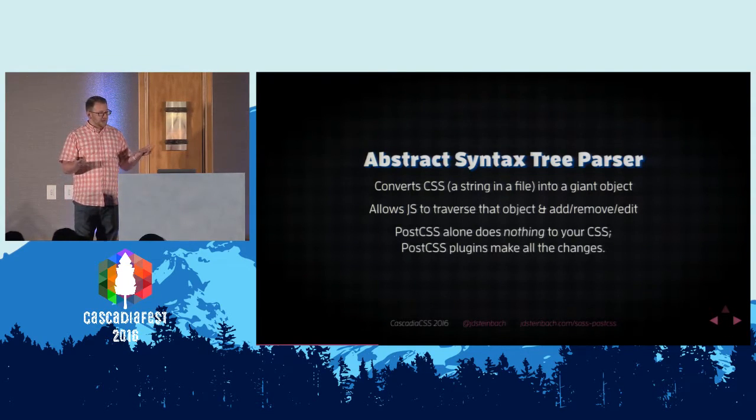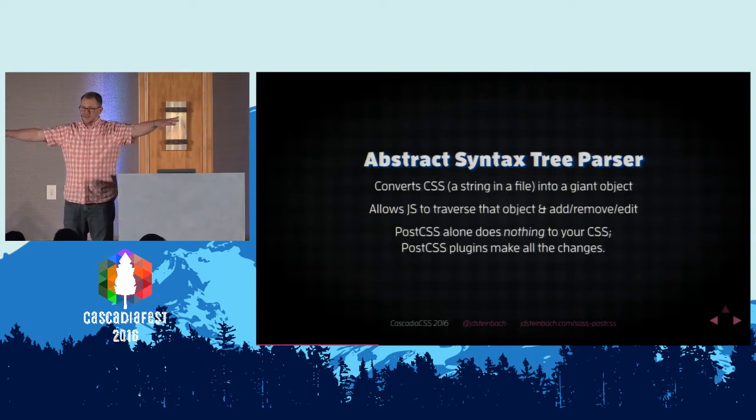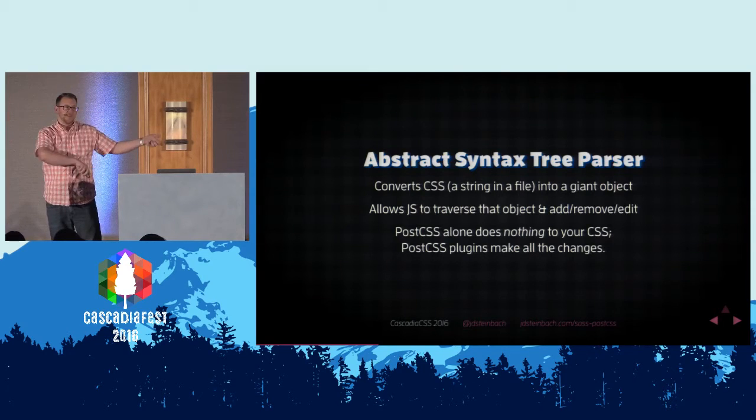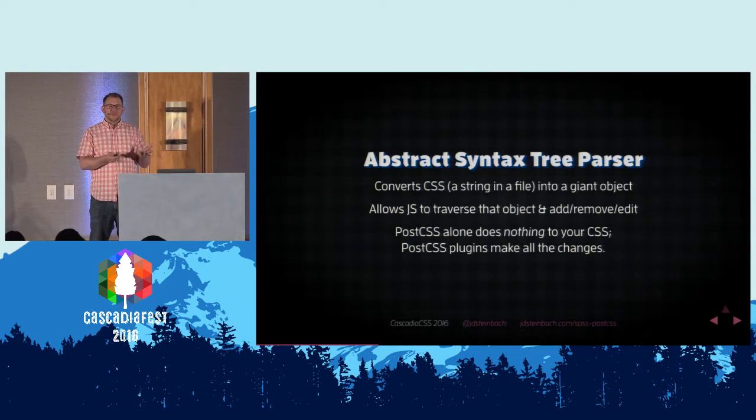It should be noted first, before we go much farther, that PostCSS by itself does absolutely nothing to your style sheet. It just turns it into an object and turns that object back into a file for you at the end. All the plugins you can get for PostCSS, they make actual changes to your file. And we'll talk about some examples of those a little bit later. So that's what PostCSS does. You can see how very different that is from Sass or Less, I'm hoping by now.